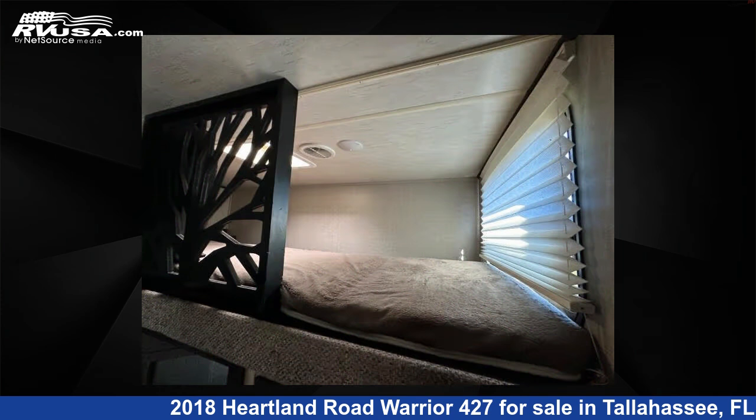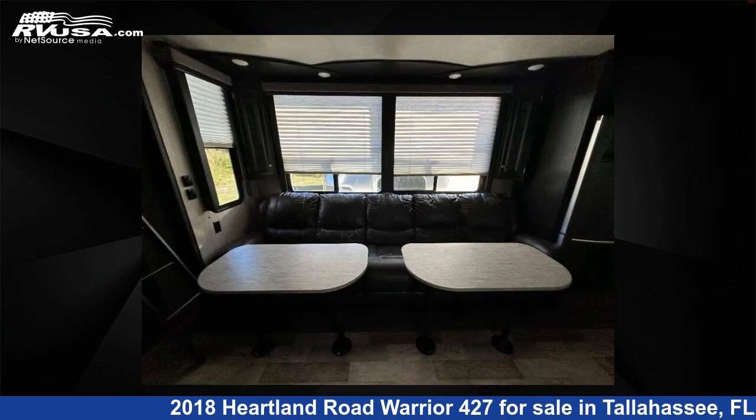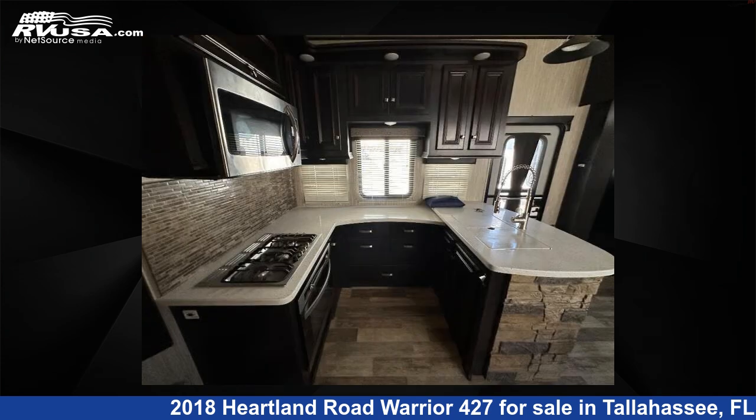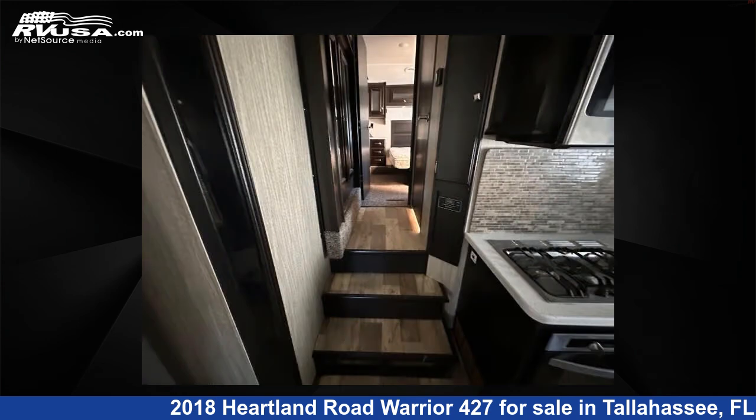This used Heartland features sleeps 8, slideout, and 100 gallons fresh water capacity. The floor plan layout of this toy hauler features bath and a half, front bedroom, loft, 2 entry, exit doors.